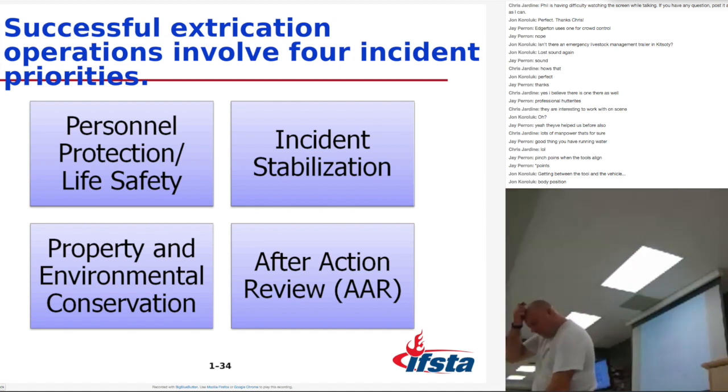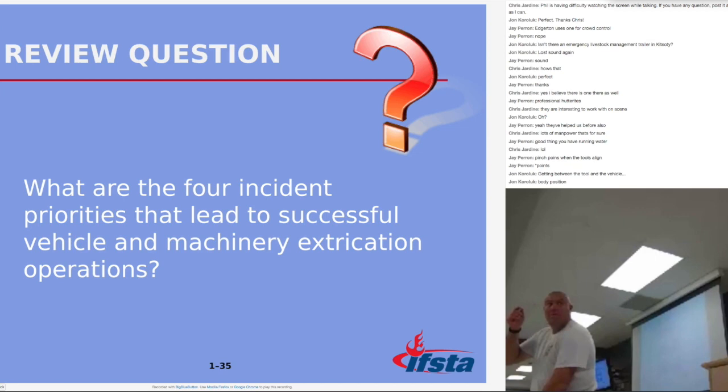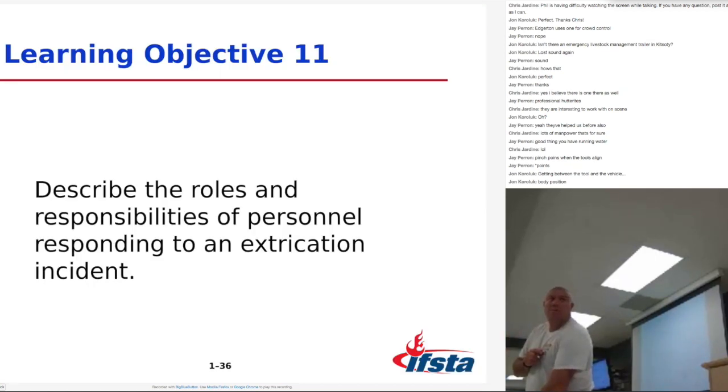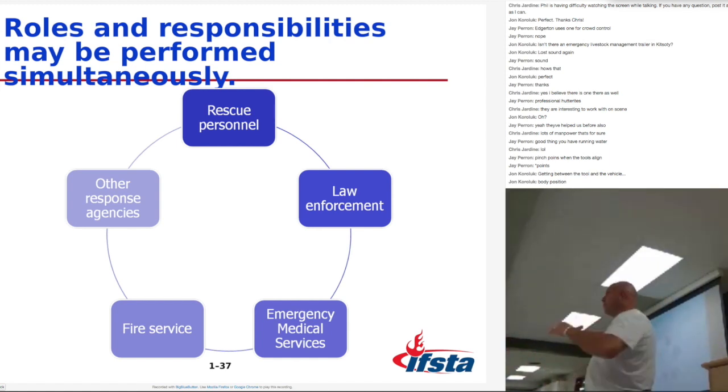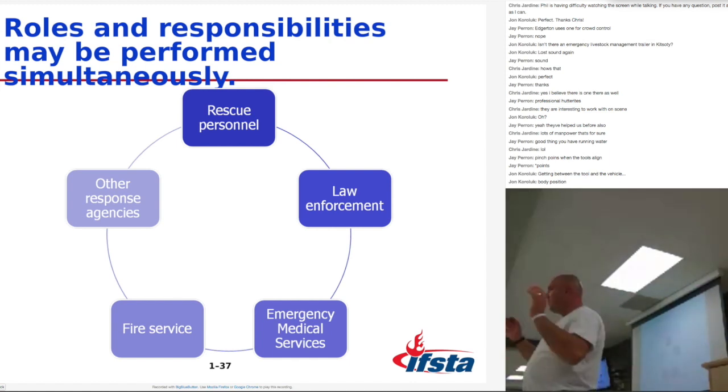A couple more slides. One more. Okay, so roles and responsibilities. Rescue personnel, right? What do rescue personnel do? Yes, they're the extricators. They're the ones that are getting the patient out.